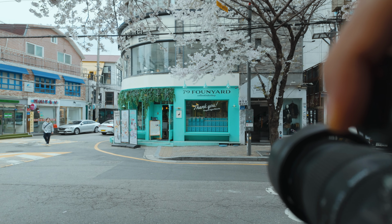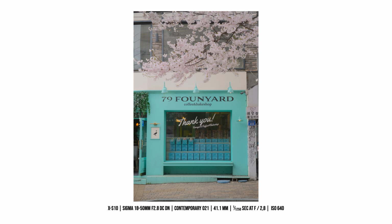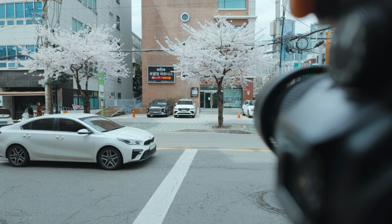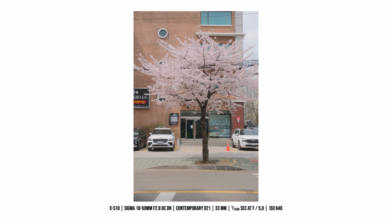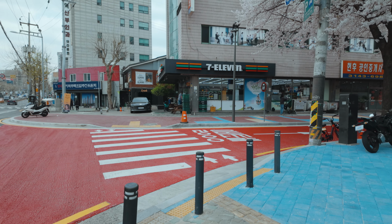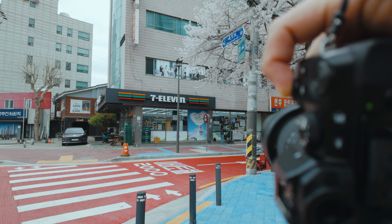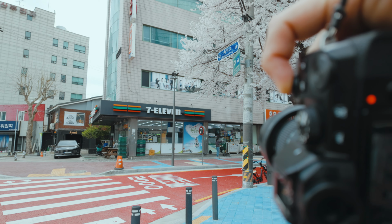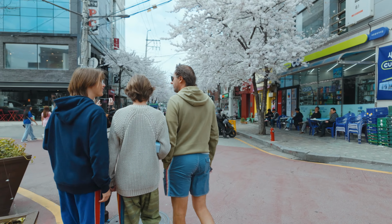Just a quick word on the gear that I'm using for this location and the next. Of course I've got my X-S10 and I've paired it with my Sigma 18-50 f2.8. The reason being is that I really just wanted the versatility of a zoom for these kinds of scenes. I didn't think that taking a 23mm with the Viltrox lens that I've got or the 85 would have given me the flexibility that I wanted in order to capture a variety of different scenes.